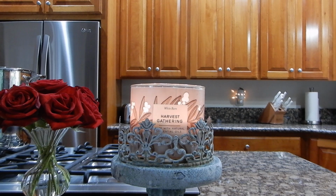So the fragrance description for this candle is fresh picked apple, autumn berries, and clove buds. So a very basic fall scent, right? You've got that apple in there, you've got that kind of berry type note, and clove, which when you put them together, great fall combination. This, to my nose, smells a little bit like that typical craft store kind of smell, but way more sophisticated and way more enjoyable than just walking into a Michael's.